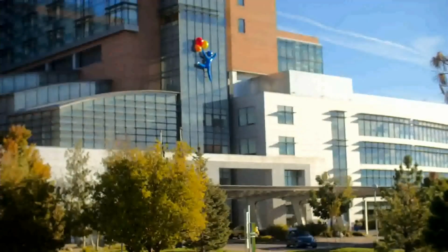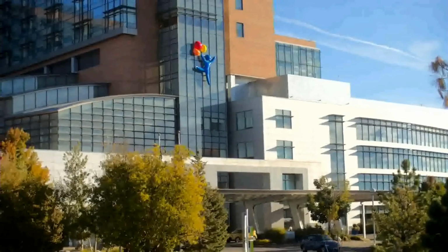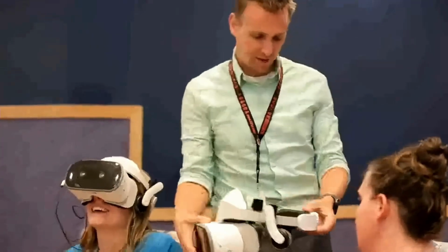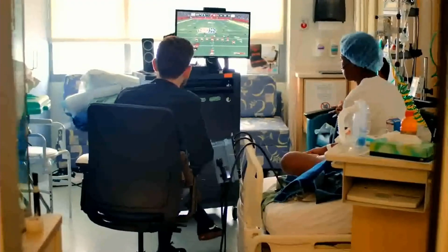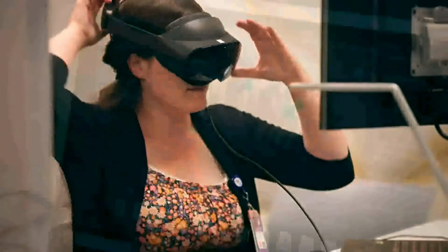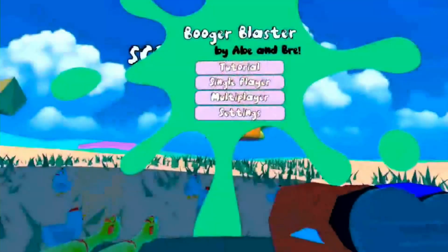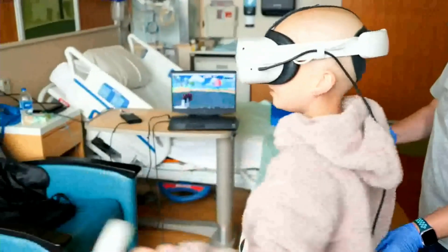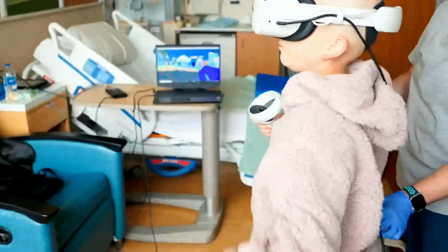Over 6 years ago, we established the Gaming Technology Program here at Children's Hospital Colorado. Child's Play Charity was instrumental in establishing this new frontier within pediatrics. As our team grew and our work advanced, we realized that the next step was to start developing and making our own in-house games. One of the first games we made was called Booger Blaster. We made this game to augment existing physical therapy treatments and make them a little bit more fun for kids.